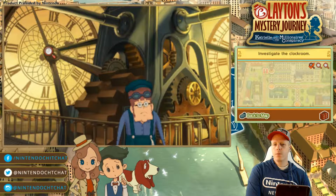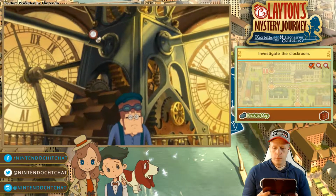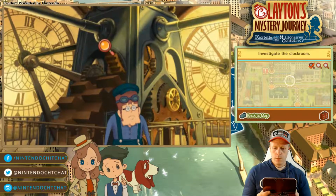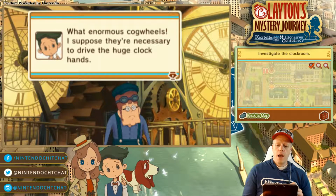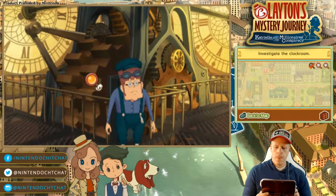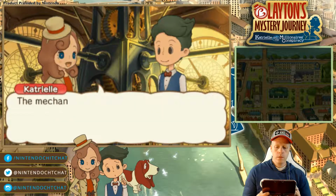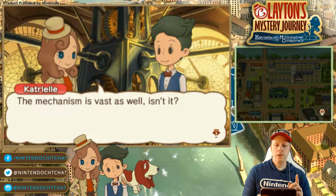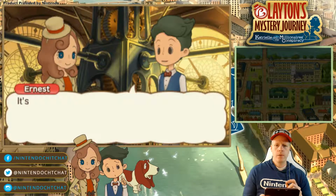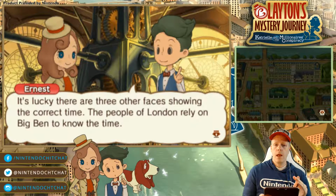Okay, so I guess we're still looking around here. What enormous cogwheels. I suppose they're necessary to drive a huge clock. Hands. Right. The mechanism is vast as well, isn't it? And it keeps ticking despite being one hand down. It's lucky there are 3 other faces showing the correct time. The people of London rely on Big Ben to know the time.